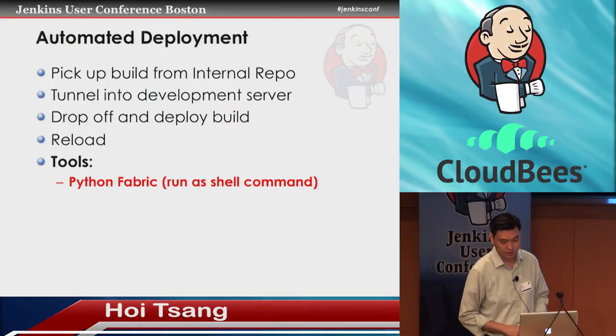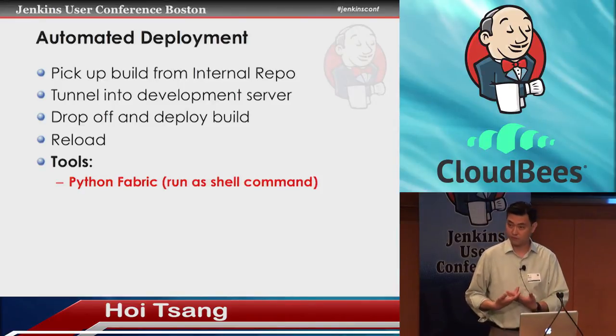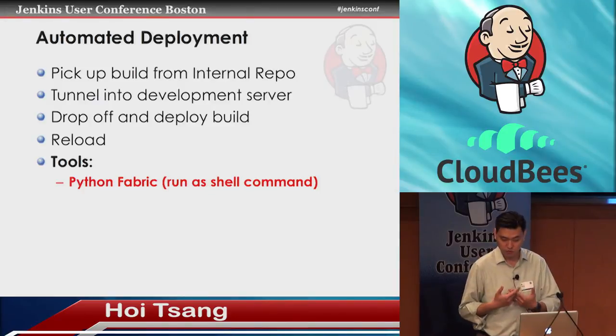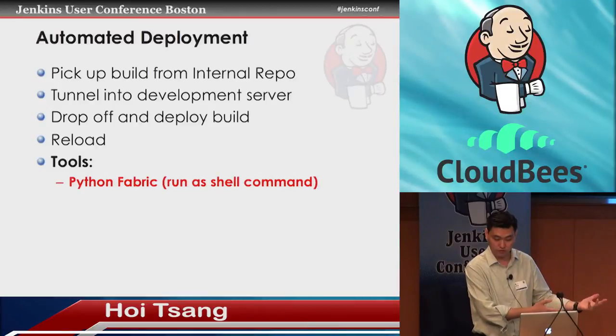The deployment job is basically you pick up the build from the internal repo. This is where the Python Fabric script will come in and help. The script we write will pick up the build, tunnel into the server through SSH, and deploy the code, drop off the file, deploy the build, and then restart the servers.